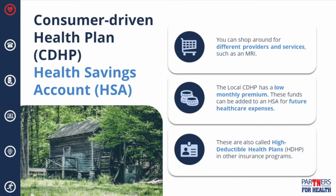The local CDHP plan's most attractive feature is the low monthly premium. The money saved on premiums can be put into the Health Savings Account, or HSA, for future healthcare expenses. The local CDHP Health Savings Account can also help you save money for retirement. Let's watch a quick video for more details.